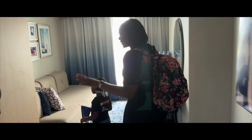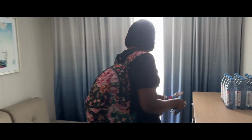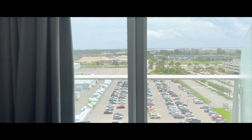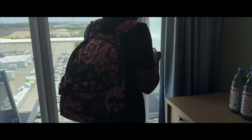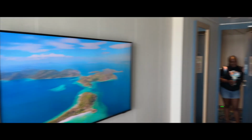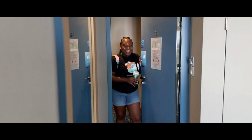The biggest balcony we ever been on? Yes, it had to be. Very spacious. For the 4 of us, everyone was comfortable, and it was just beautiful. The balcony was nice. It was very spacious. Like I said, it's like 6 feet large away from the stateroom. I love, like I said, the color palettes that they chose. They really made it like a tropical vibe.